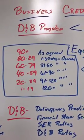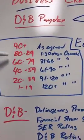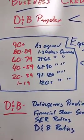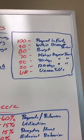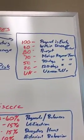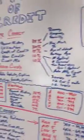If you are 1 to 30 days late, 80 to 89, and so on and so on. The bottom line with Equifax and with Dun & Bradstreet is the scores are based on how you pay your bills. So if you pay your bills as agreed, you get a good score. Very different than FICO, right?